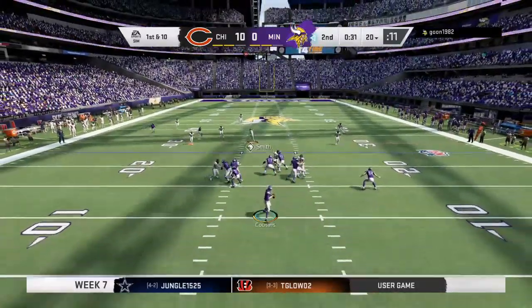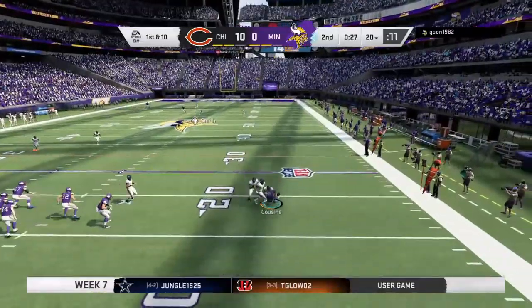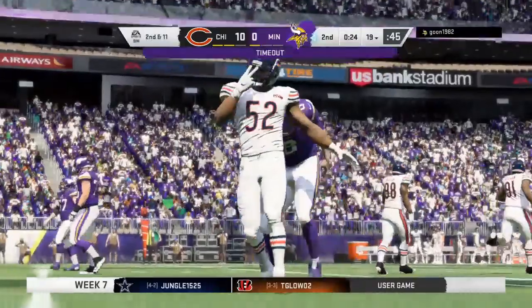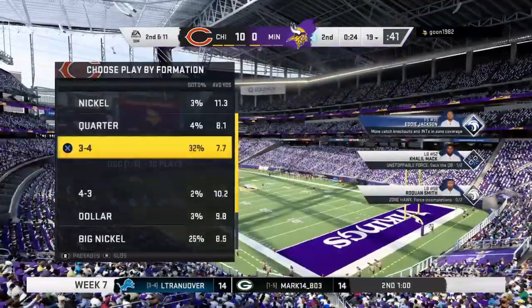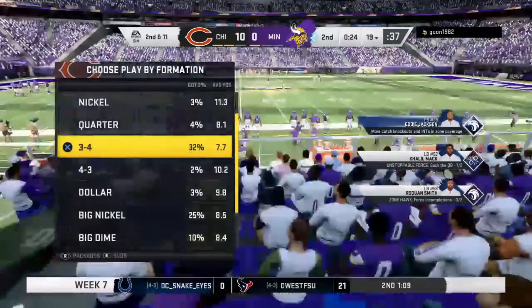Following the interception, Cousins. Flushed out right. And eventually taken down here. Great coverage downfield. Now the Vikings will use the second of their timeouts as they'll stop the clock with 24 seconds to go in this first half.